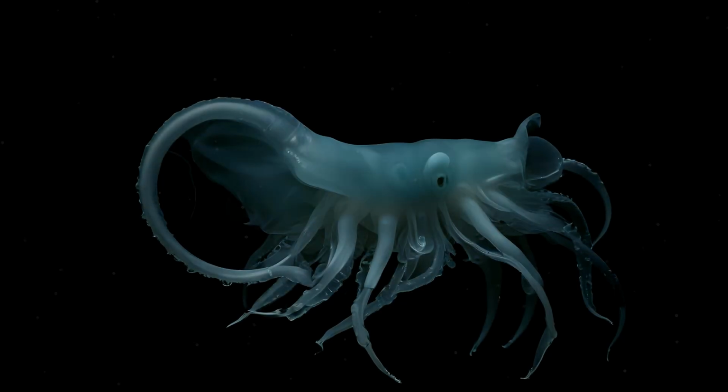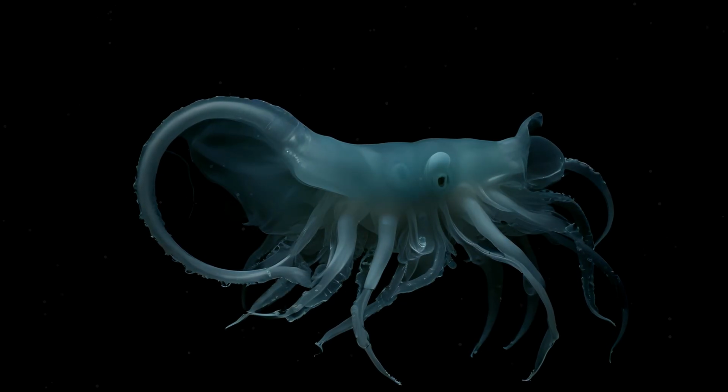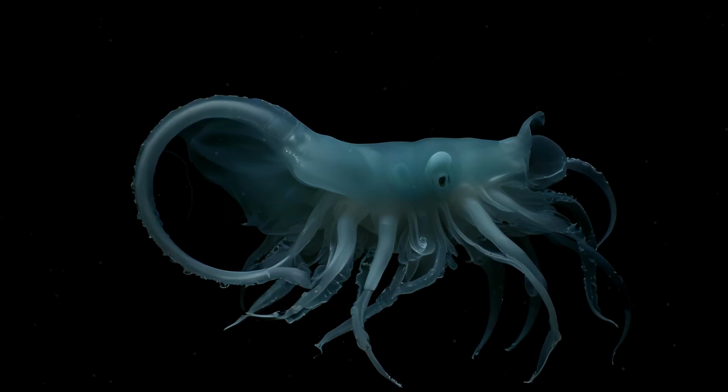This is the deep sea's quiet economy. When a meal is uncertain and may not come again for a long while, it makes sense to be able to take in far more than seems possible, and to store it slowly within.